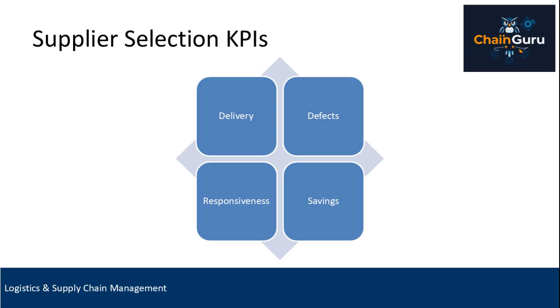Defect rates measure quality, with lower defects leading to fewer returns and better reliability. Responsiveness tracks how quickly suppliers address issues or adapt to changes, helping businesses stay agile. Lastly, cost savings contributions show how suppliers add value beyond price, like process improvements or innovation. By tracking these KPIs, organizations can improve accountability, strengthen relationships, and optimize procurement performance.